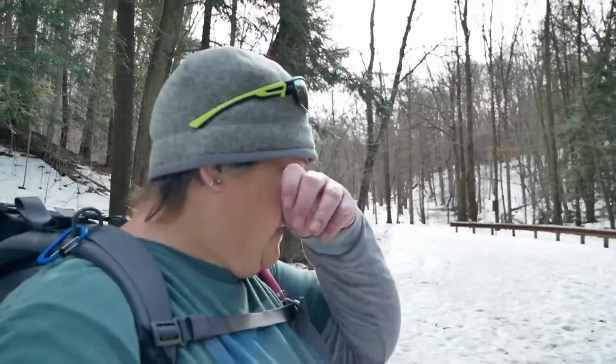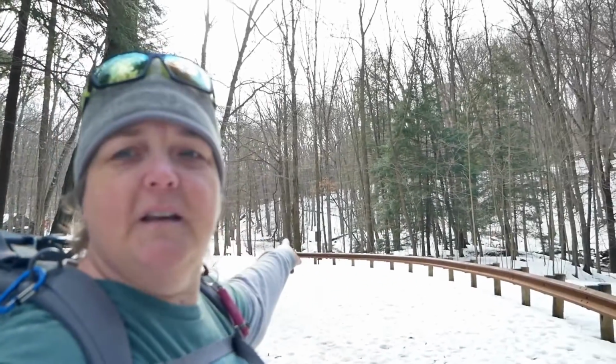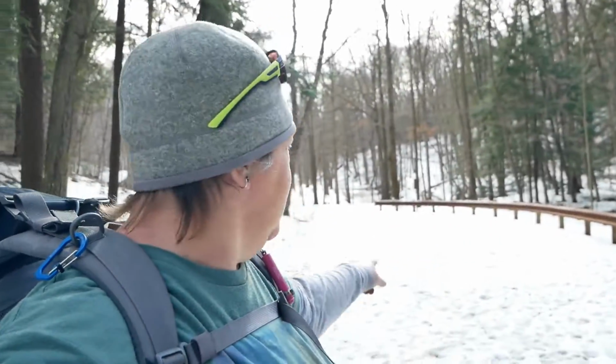Well, I don't know if you can see it, I'm at the bottom, but behind me is Sulfur Spring Falls, and it is flowing very fast. There is no ice, it looks like, on it whatsoever. I don't see any ice at all, but we'll wait until we get up there.